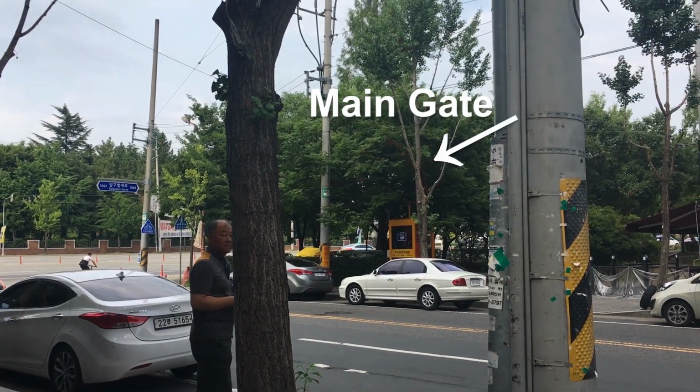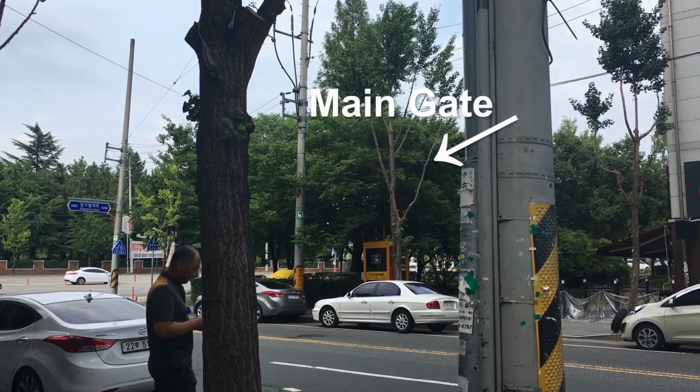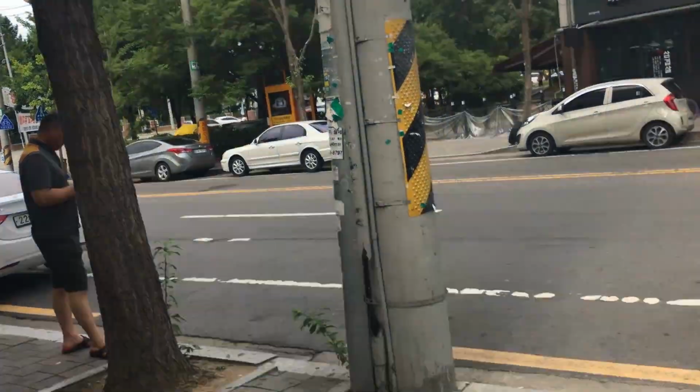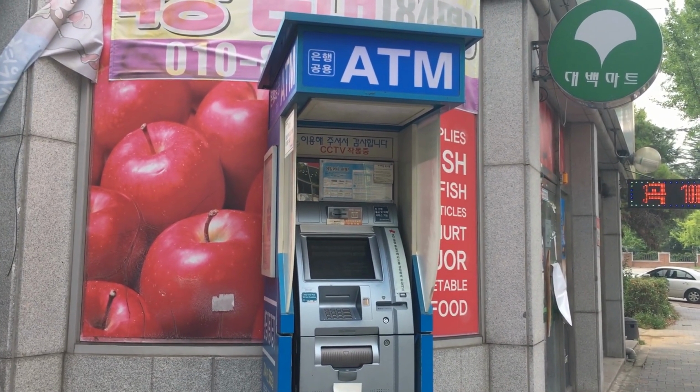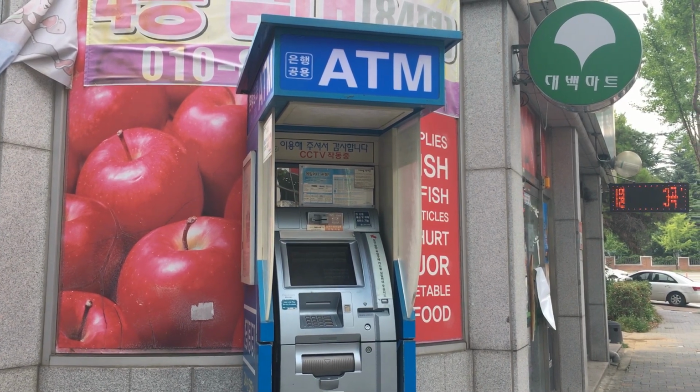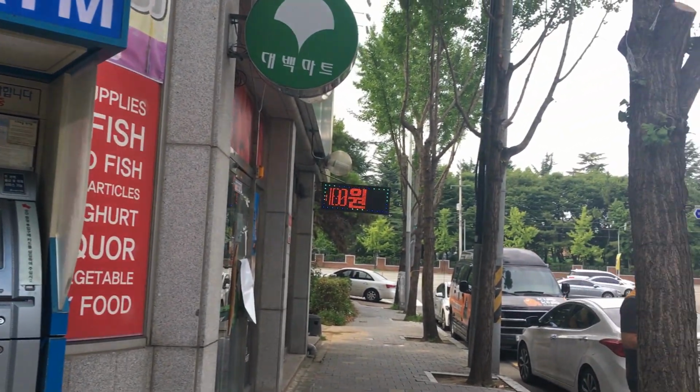I don't know. And there was no SCJ bank close by, so we found this really ominous looking ATM randomly on the street next to this little supermarket across from the main gate, and it looks a little suspicious. It looks like, okay, is this thing working? Is this gonna give me more money? Is this gonna break down in the middle of the process? I don't know. But it works wonders.